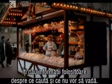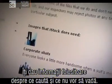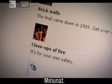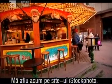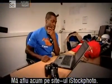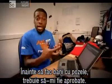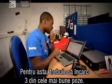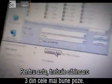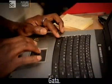Yay, smile, girls! They provide you with handy tips of what they are looking for, as well as what they don't want to see. Beautiful. And make sure you always get written permission from anyone you feature in your photos. I'm on iStock Photo's website now. Before I can actually start to earn any money from my photographs, I need approval from them. To get that, I need to upload 3 of my best photographs. So, here we go.